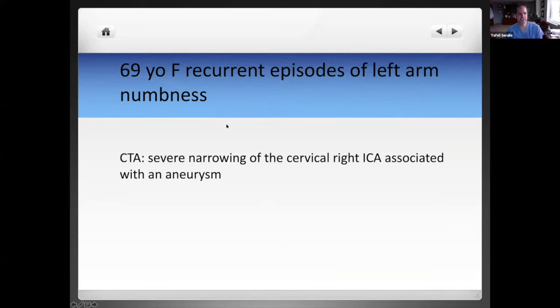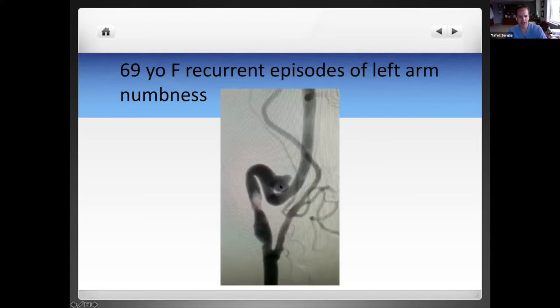This case was a 69-year-old female who had recurrent episodes of left arm weakness. We did a CTA, and the CTA again showed severe narrowing of the cervical right ICA with an associated aneurysm. We brought this patient to angiogram, and we see again a picture of the common carotid artery, the internal carotid artery, and the external carotid artery. So what do we see here? Well, there are a couple of interesting findings here.